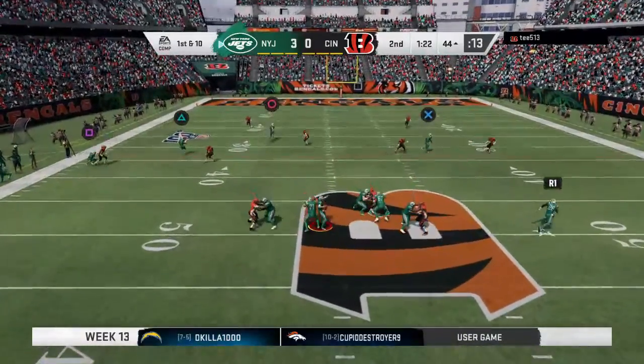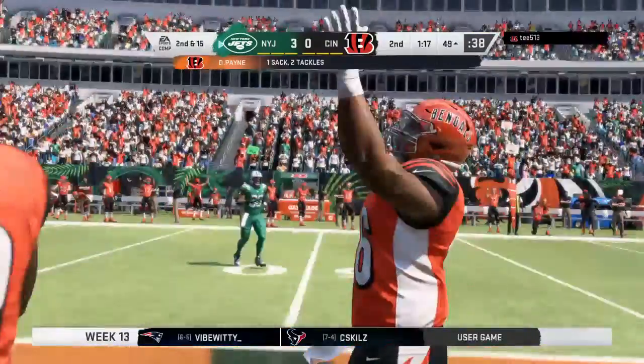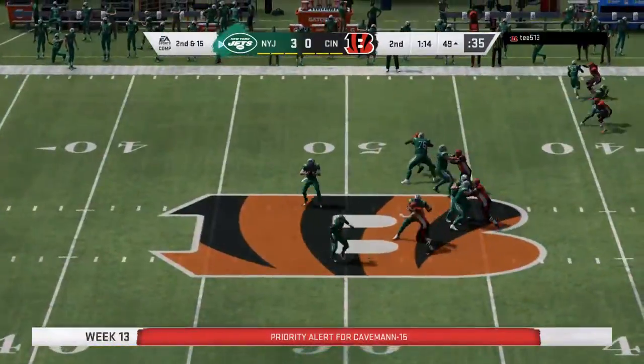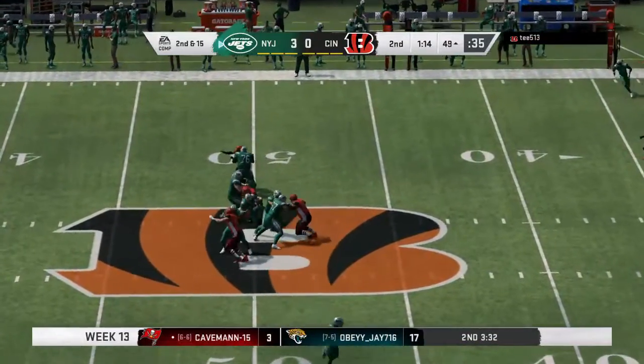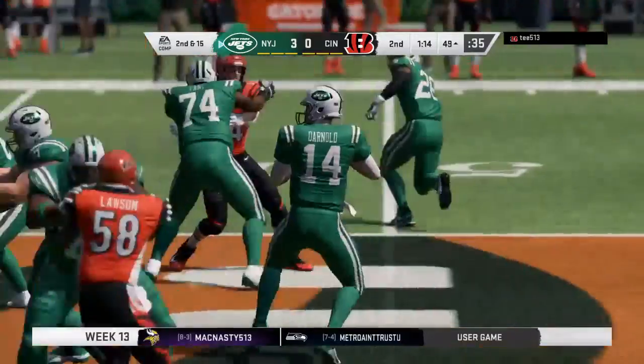On 1st down, it's Darnold. And he's going to be sacked. They sack him back right at the midfield stripe. That's Daron Payne with a sack that time. Great job defensively. I think he was trying to go through his progressions, find someone to get rid of the football. Before he knew it, he was on his back.